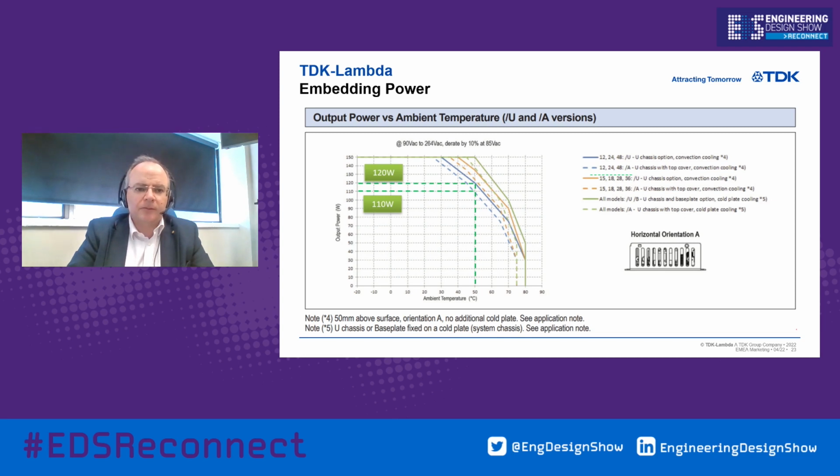to 120 watts. This is because the heat generating power semiconductors, like the switching MOSFETs, can be thermally connected to the metal U-channel case. Heat can then be conducted into the power supply chassis. The enclosure also has a larger surface area that we can now use to dissipate more heat to the surrounding environment.